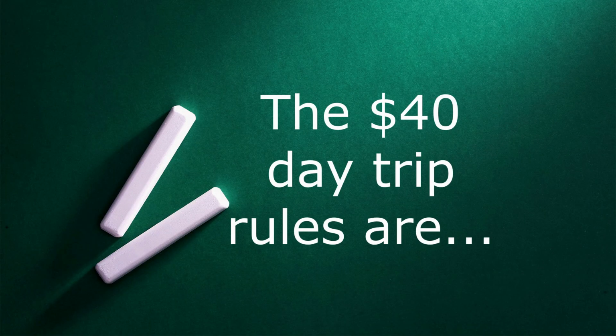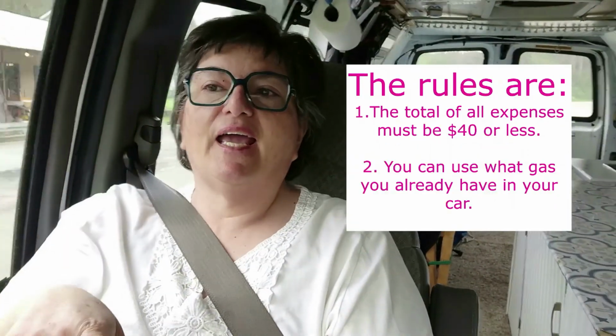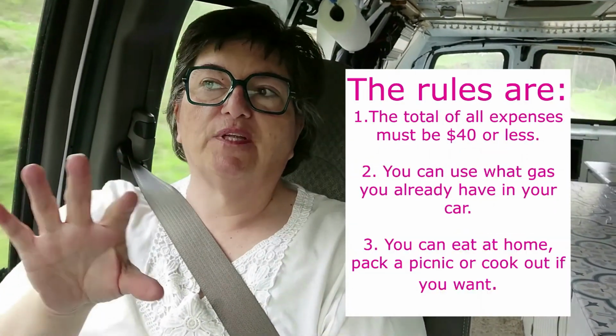First, let's look at the $40 day trip rules. Go with whatever gas you've got in the car. You can start out with that. And you can bring food or eat home. Anything you can do to make the day fit into $40. Let's go together on this $40 day trip. Grand adventure.